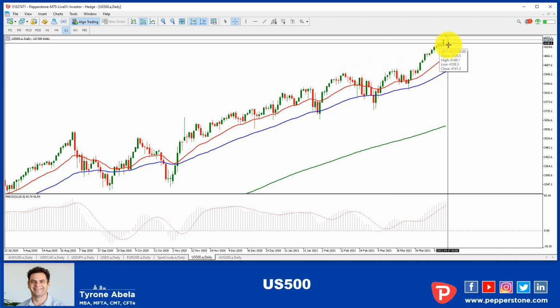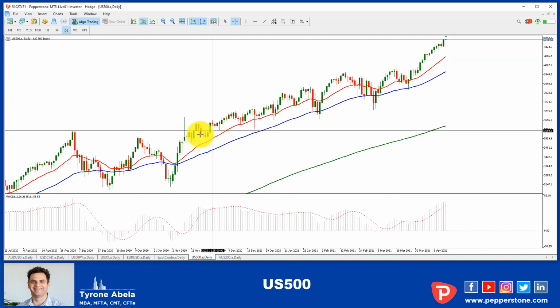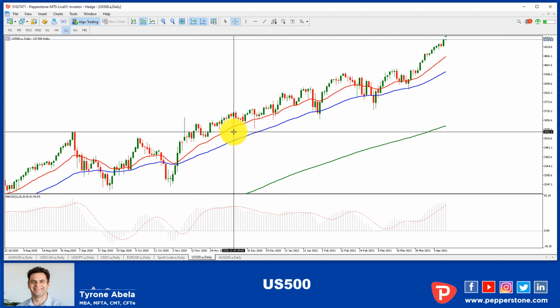But for me, I would be looking for a little bit of weakness at all of these levels, but it must come with a change of trend. I wouldn't be taking any shorts unless I had a significant change of trend, which is a lower high and a lower low sequence on a 1 hour or a 4 hour chart.